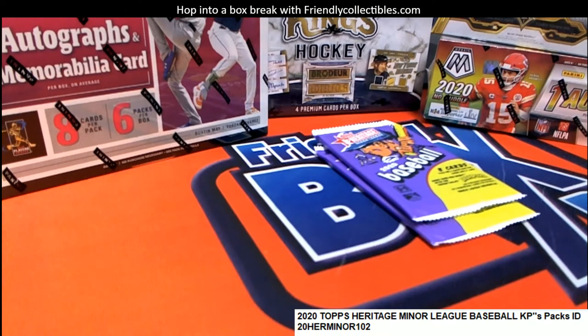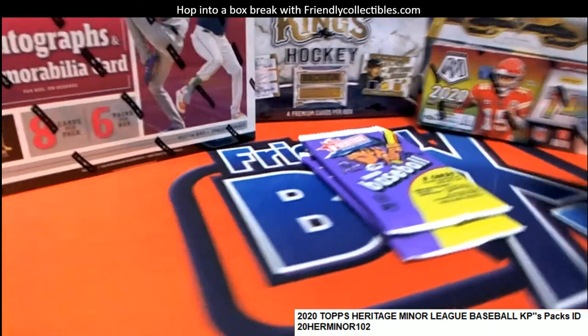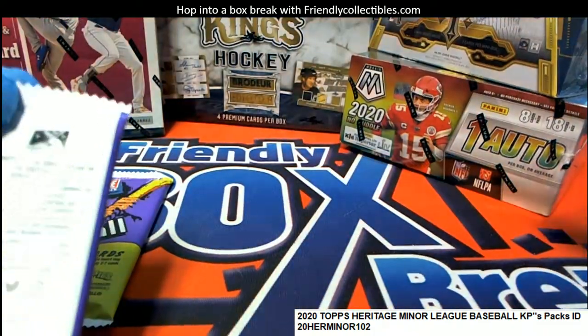So I hope these are some lucky packs for you. Let's see if we can pull in Heritage Baseball. See if we can pull out of here, Mr. KP.